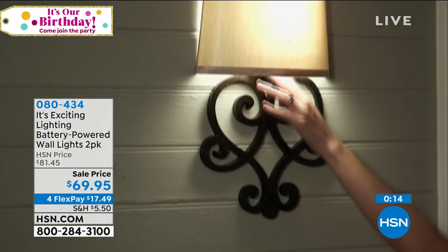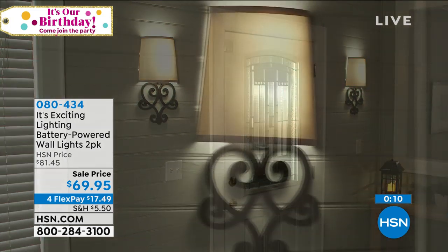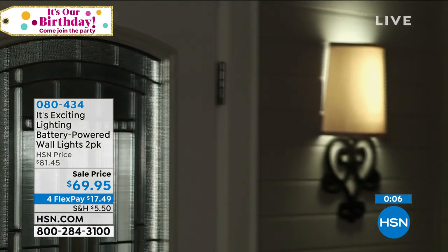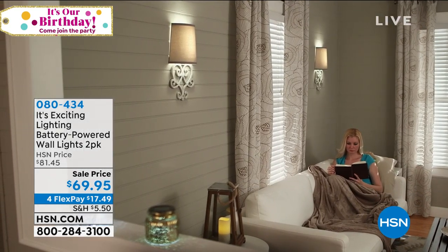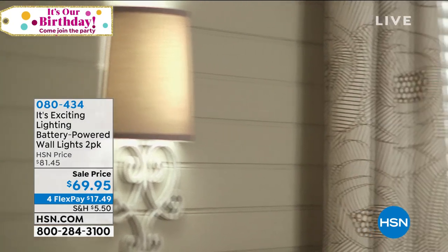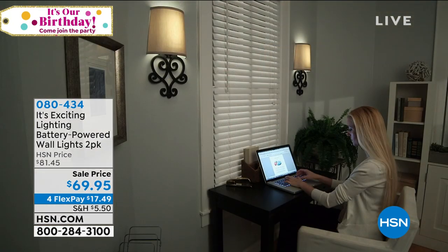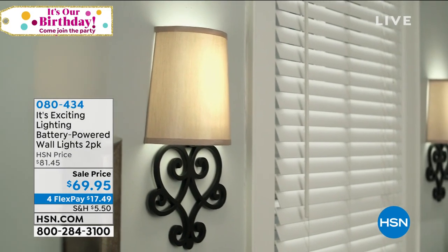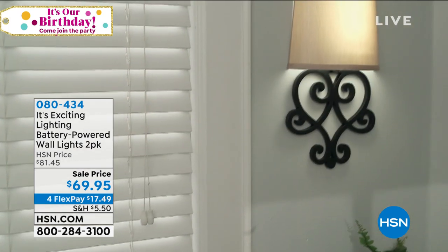Honestly, the quality is really good. Everyone talks about the quality. It completely changes the look and complexion of your room. It's artwork, it's ambient lighting, and during the storm season, this is going to be safe for you because it is running on batteries. So it's not taking electricity, and if the power goes out for whatever reason, you have the security of knowing you've got this beautiful lit item in your home that is just transforming the room.